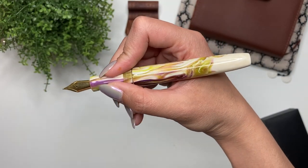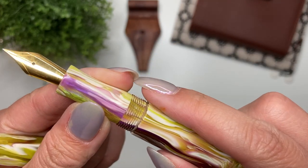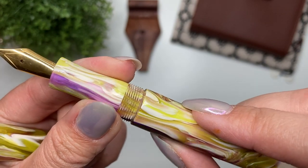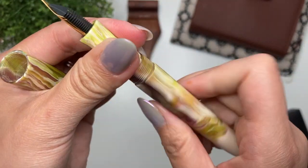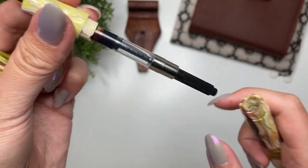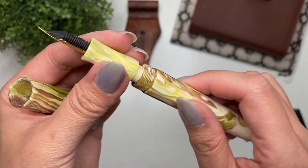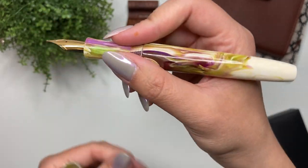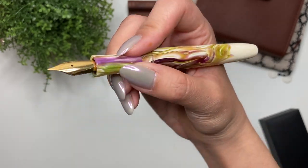This is the way that it fits in my hand. Absolutely beautiful, absolutely comfortable. There's not a huge step between the section and the body, which I really, really like. Even just uncapping or taking out the section, I've already inked this, but it comes with the converter. The threads are quite smooth, and just the craftsmanship here to get a great shaped and great weighted pen as well.